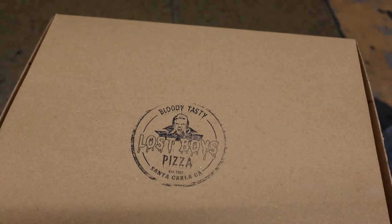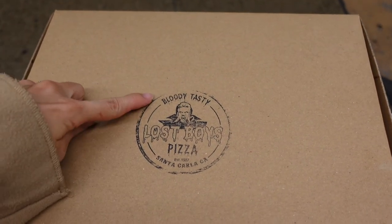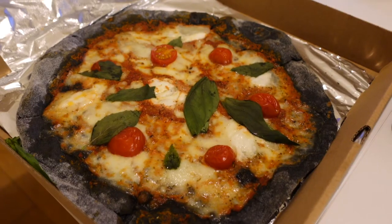This is the pizza that we'll be having tonight. Bloody tasty Lost Boys pizza.